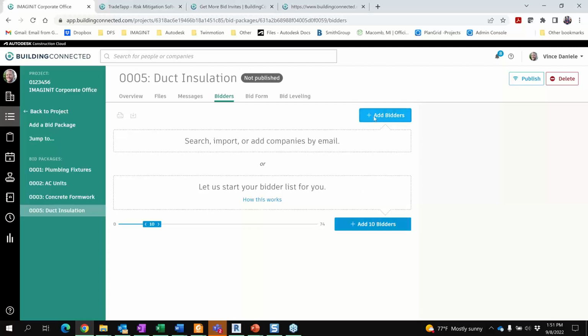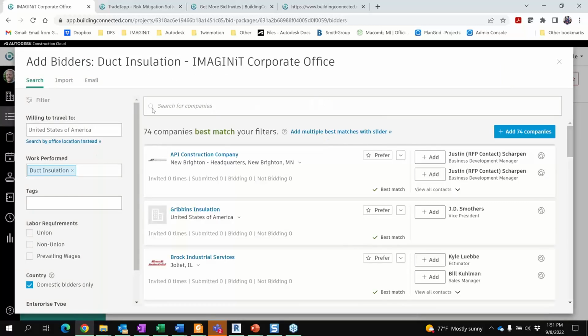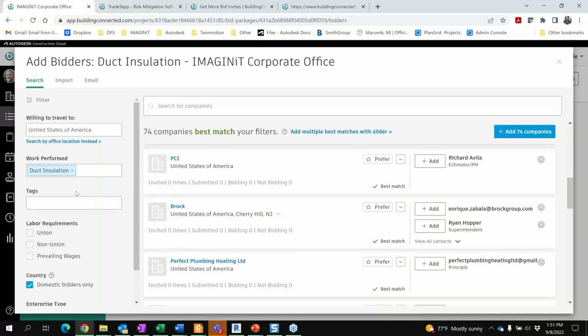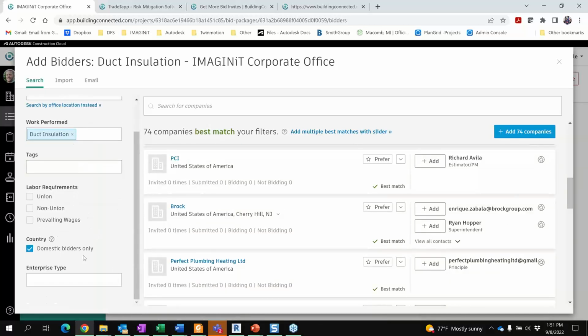I'll go through this manually to add. So one of the things it does here is based on this keyword for work performed duct insulation, it searches that database to find all of the people that have that match within the network. From here, we can add specific contacts to send that bid invitation out to. And we can scroll through this list. There are different ways we can filter our search.